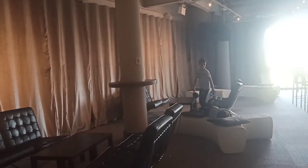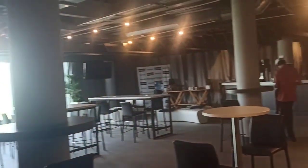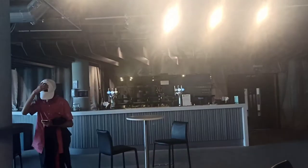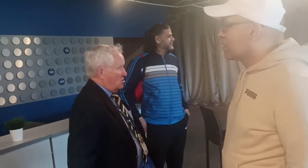So this is the rest of the room. I guess people sit here and watch cricket. There's a bar there, and some coffee, tea. I'm assuming there'll be food as well on match day. Yeah, it's a corporate room, so people rent it to hire out for meetings, etc. Companies. And the match day.